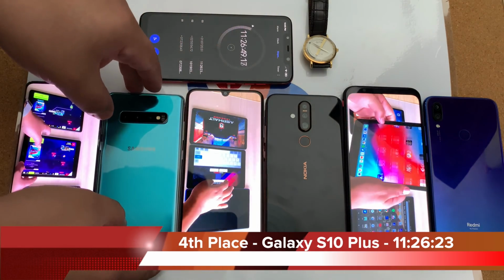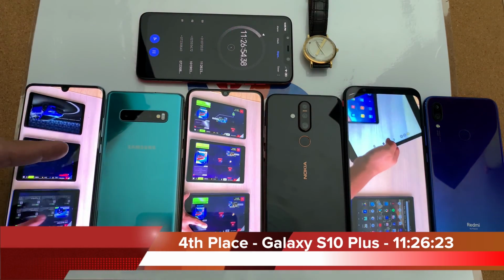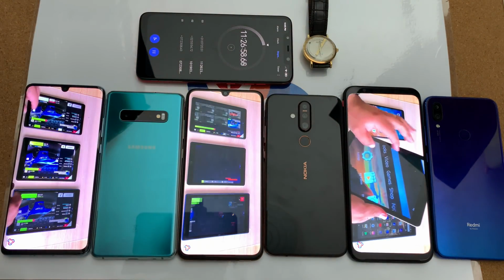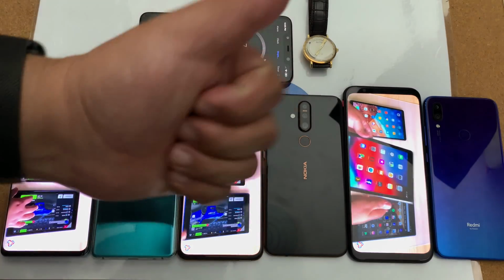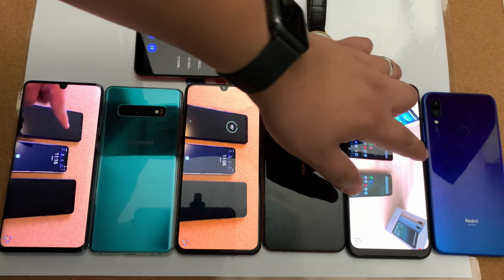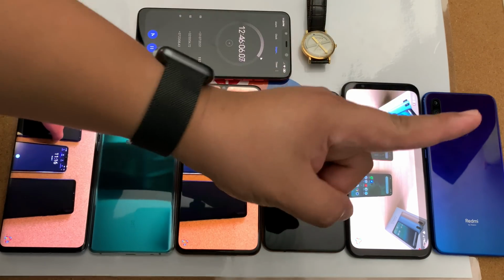A solid performance for this flagship, but it doesn't mean that it's the best battery performer, because there are 3 phones left in this epic battery drain test, and we're going to keep going, burning the midnight oil until we have a winner. And this is where it started getting very tight.